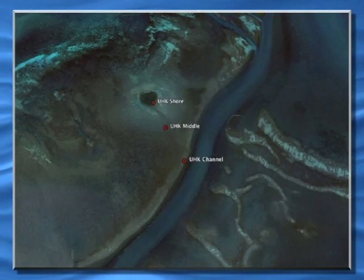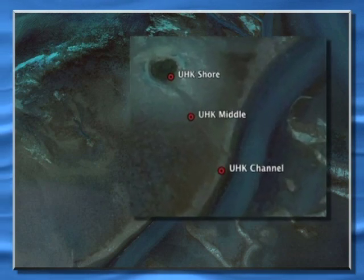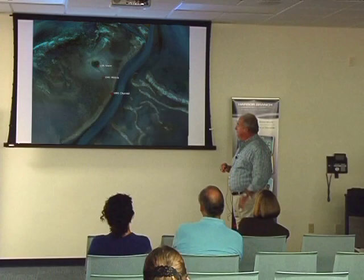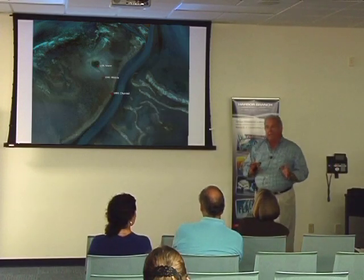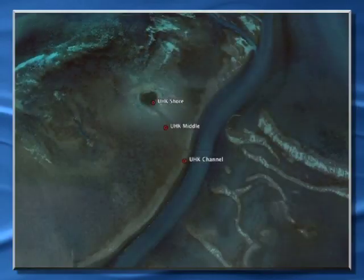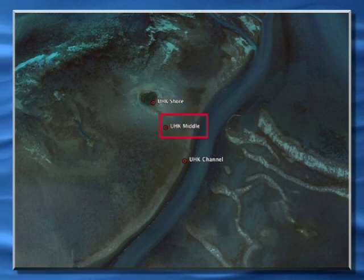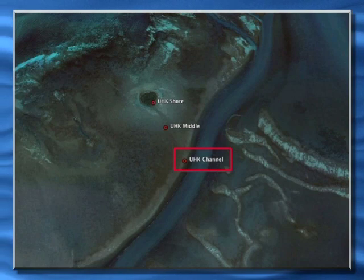Okay, this is a Google Earth image just to show you a little bit more about the Upper Harbor Key site. The backcountry guides have been complaining about these algal blooms on these tidal flats for many years now. No one has really looked at these. They're kind of difficult areas to get to because they're very shallow. Upper Harbor Key is the mangrove island. You can see our innermost site was at the shore. We had a middle site along the transect, and we had a channel site along Upper Harbor Key Channel that connects with the Gulf of Mexico.